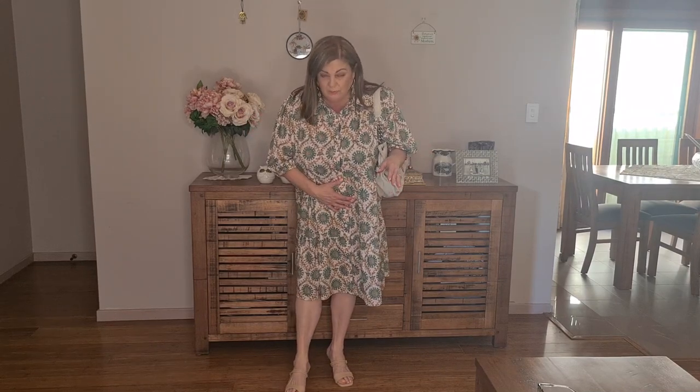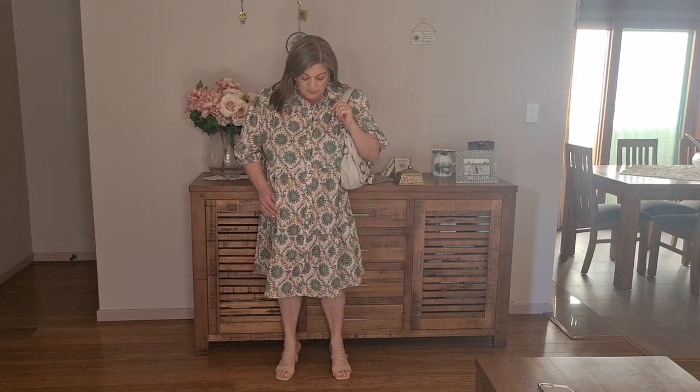So yeah, our second head to toe look was $37.88. Now, I don't know about you, but if I saw someone walking down the street sporting this dress and pair of shoes, I would think that they had spent a lot more money than $37.88. So there you go. That's our second look for the day.